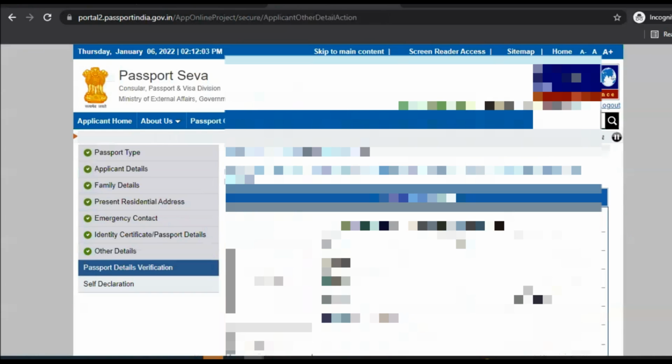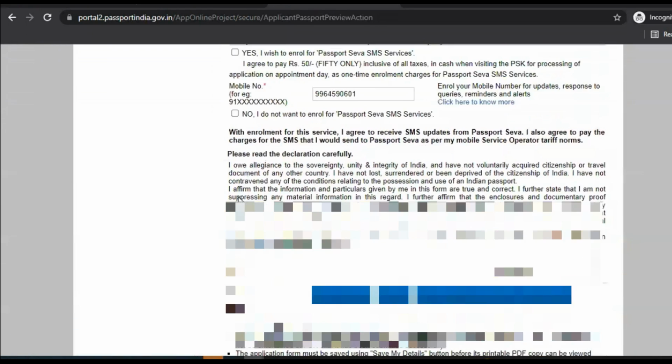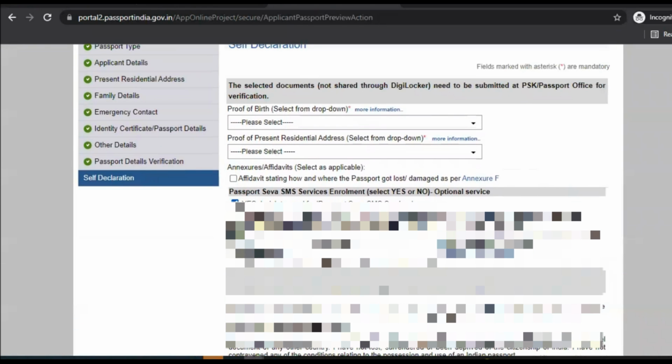So if you just select next, then just check whatever details are there in your application form, and then through this option, you would be seeing that yes, I wish to enroll for Passport Seva SMS services. So this clearly means that you are giving permission to give you the SMS updates, like if the passport is sent for printing, or if the passport printing has been completed, or even the counter numbers will be updated immediately.